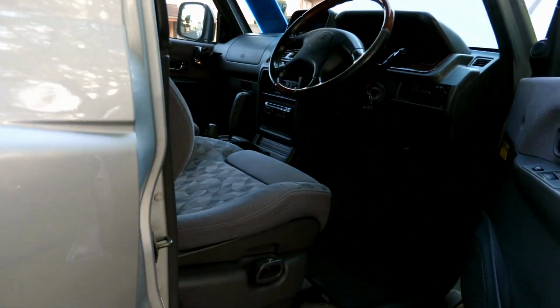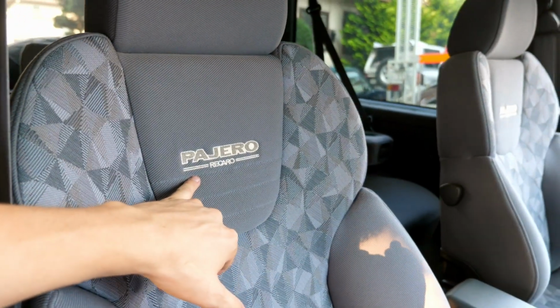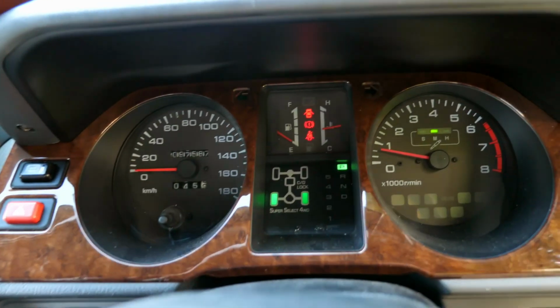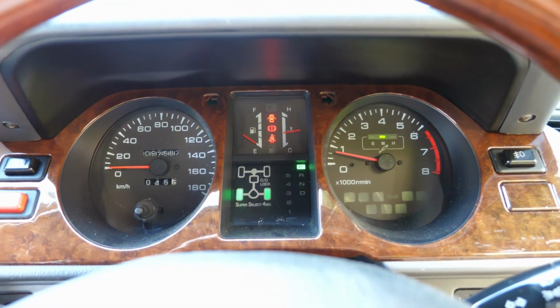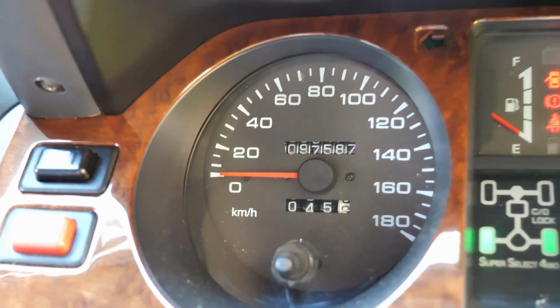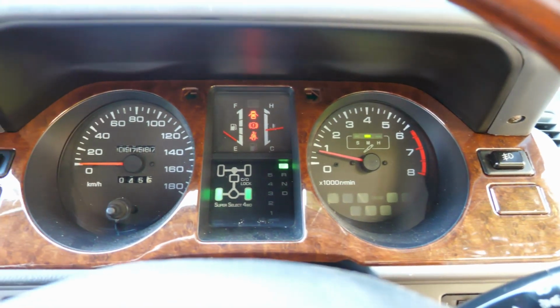And this one, great value for money for these ones, because you get a lot of what's great about the Pajero Evo, including in this case the Pajero Evo's Recaro seats, just in a different color. I'll show you more of that in a second. But you get it at about a quarter of the price, sometimes even less. It's pretty amazing. So here you can see 97,587 kilometers.